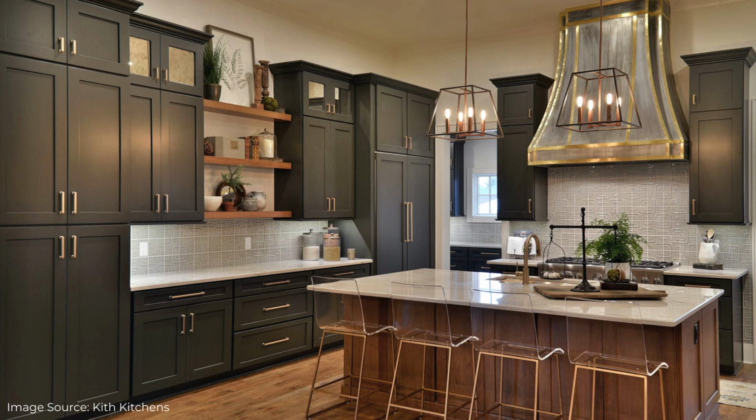So either remove everything from the tops of your cabinets because you don't actually need anything up there, or if the urge to decorate up there is strong or you have super high ceilings, you can freshen up that space with a few simple baskets or some pottery for a more updated look.